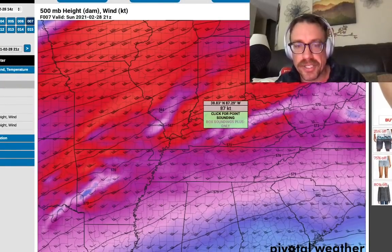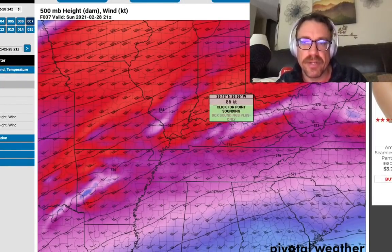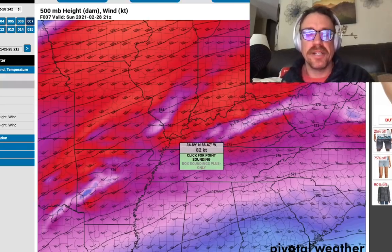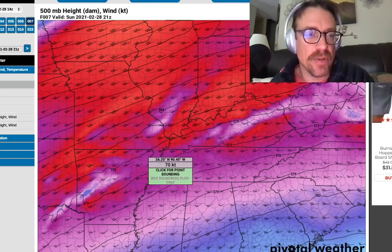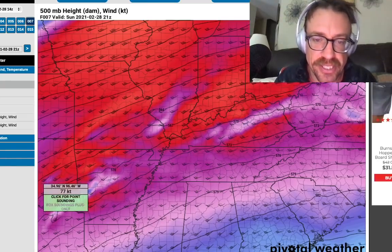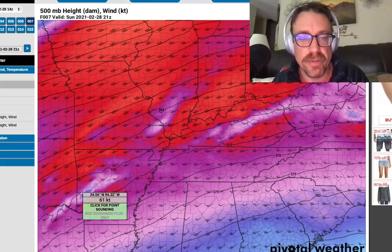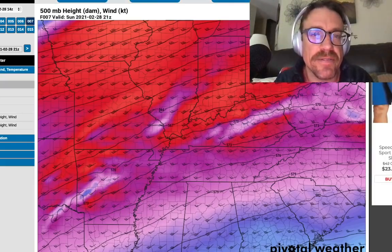Kind of have a dual jet streak structure. This one lifting through the Ohio River Valley. Some right entrance region action that could fire up those renegade storms. And then you've got the other jet streak here that's currently firing storms over south central Oklahoma. That continues to lift off to the northeast.